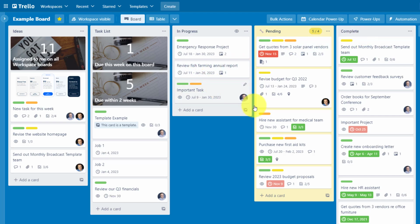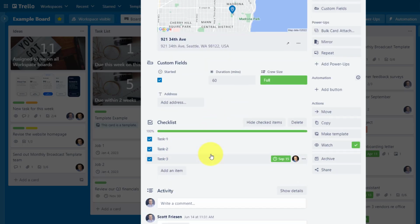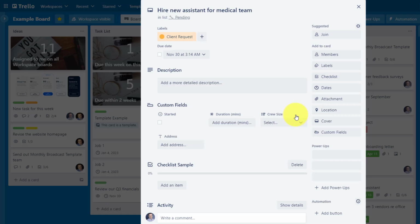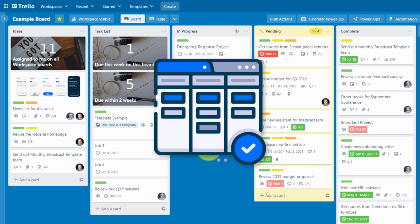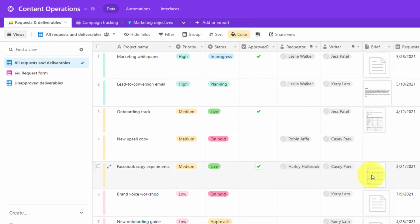Now, within Trello, you will need to open up your cards in order to access additional information, such as a due date, a description, or maybe a checklist down below. But it can be a great way to keep things simple. So you can see a high level of what's going on and then be able to collaborate with others within the card itself. If you prefer this type of board style management, then Trello may be a better solution for you.